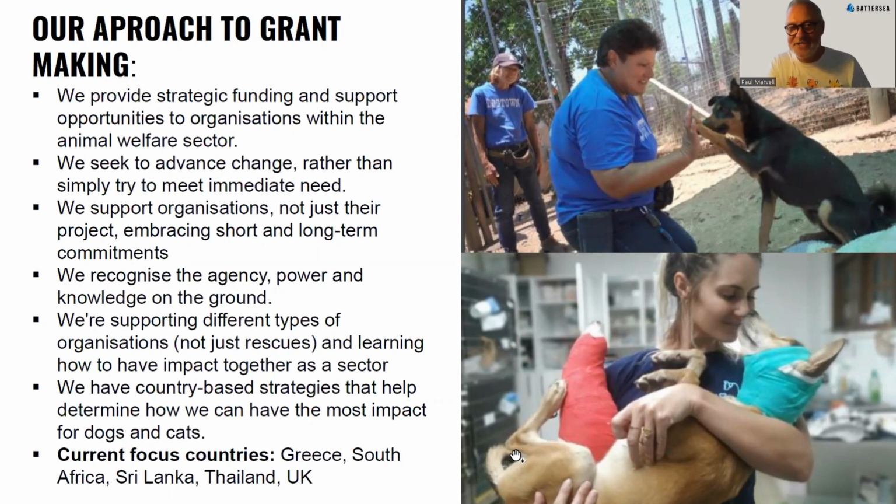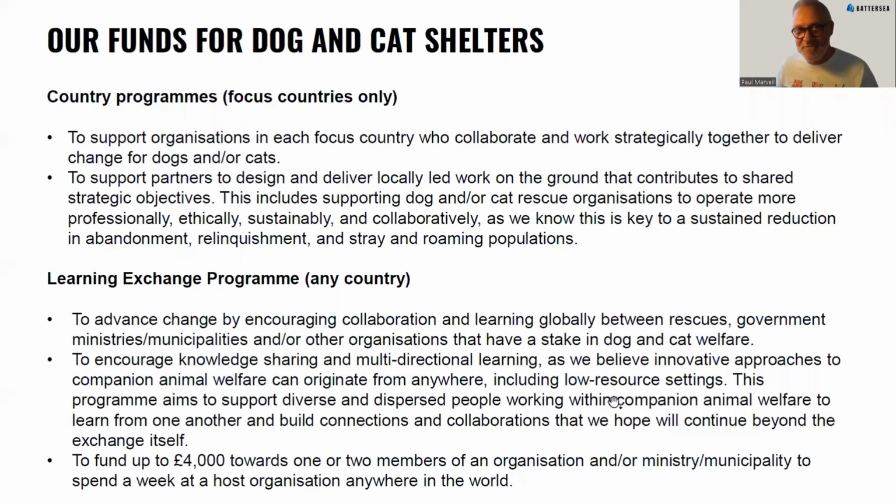And we're supporting lots of different types of organisations, not just rescues, and learning how to have impact together as a sector, which, as I mentioned earlier on, we believe that working together is far stronger than working individually. And we've got country-based strategies that help determine how we can have the most impact for dogs and cats. And our current focus countries I've listed there are Greece, South Africa, Sri Lanka, Thailand, and the UK. We've got two particular funds that I thought you might like to hear about that are relevant to dog and cat shelters, whether they're in the UK or around the world.